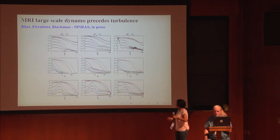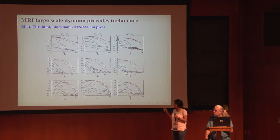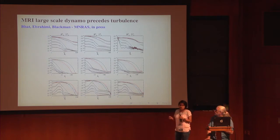Hello. Hi, I'm Pallavi Bhat. I'm here at Princeton Plasma Physics Laboratory. So I'm going to talk about the recent work we did. It's traditionally thought that MRI generates turbulence, and then turbulence is responsible for the large-scale dynamo in the system. Here we show that right in the MRI linear growth phase, there is a large-scale dynamo action. There are fields growing at exponential rate.